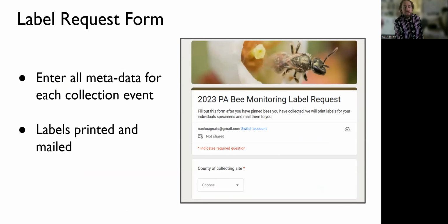So after folks go out and do collections, for each collection event they go to this simple Google form that allows them to enter all of the metadata for each collection. So the date and time, the collection method, the coordinates, other things, all the things that would go in a normal natural history collection database. Each of those also has a box where they put in how many bees they collected in that collection event, how many they've pinned. And then we print the labels using those metadata, the collection labels that go on each individual pinned specimen, and mail those to them so they can add them.